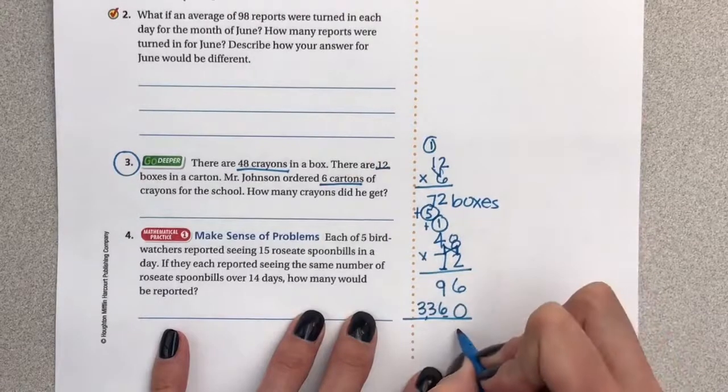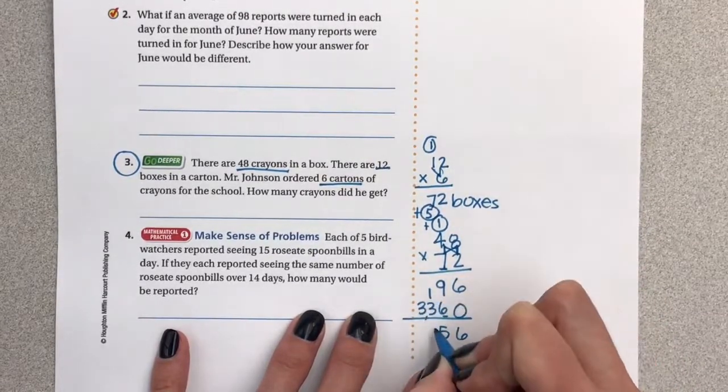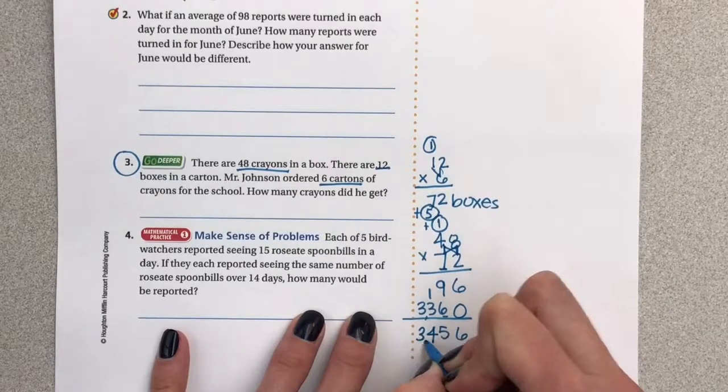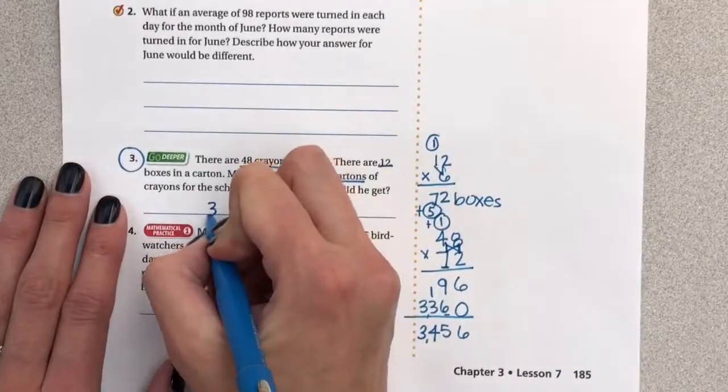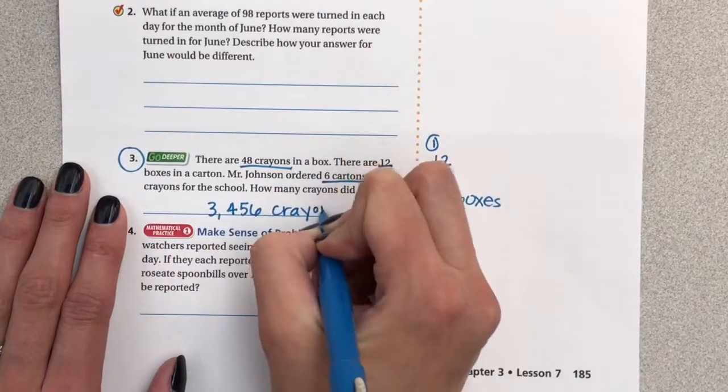So now I can add those. 6 plus 0 is 6. 9 plus 6 is 15. 3 plus 1 is 4. 3 plus nothing is 3. So there are 3,456 crayons total.